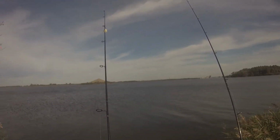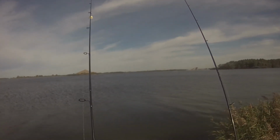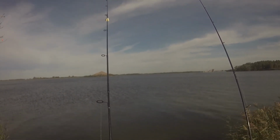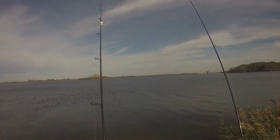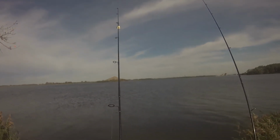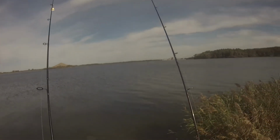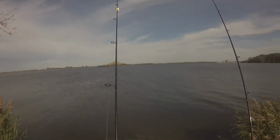Let's see, there's supposed to be some blues in here. Flatheads. And channel cat, carp, stripers, walleyes. And I don't remember if there's any bass or not. Well, I hope I catch something, man. I come way over here not to catch anything? We'll see. All right, it's been a couple hours.